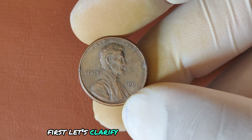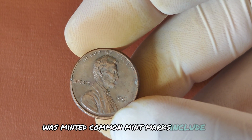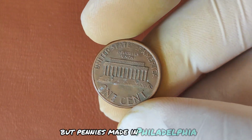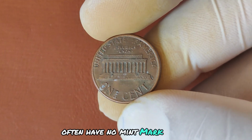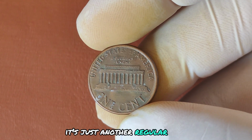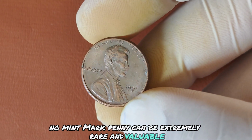First, let's clarify what a mint mark is. It's the small letter that tells us where the coin was minted. Common mint marks include a P for Philadelphia, D for Denver, and S for San Francisco. But pennies made in Philadelphia, like the one we're discussing today, often have no mint mark at all. This was standard practice, and many people assume that no mint mark means it's just another regular coin. However, in some cases, this no mint mark penny can be extremely rare and valuable.